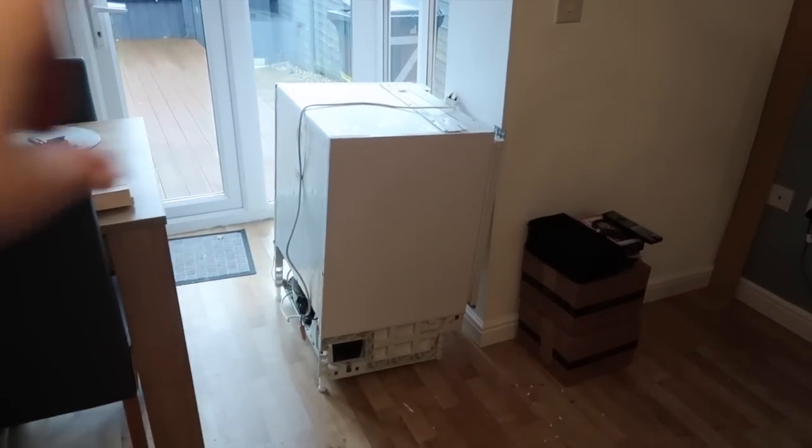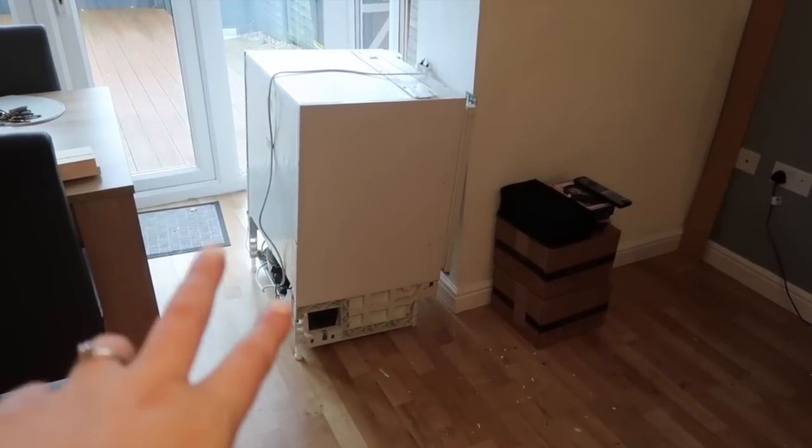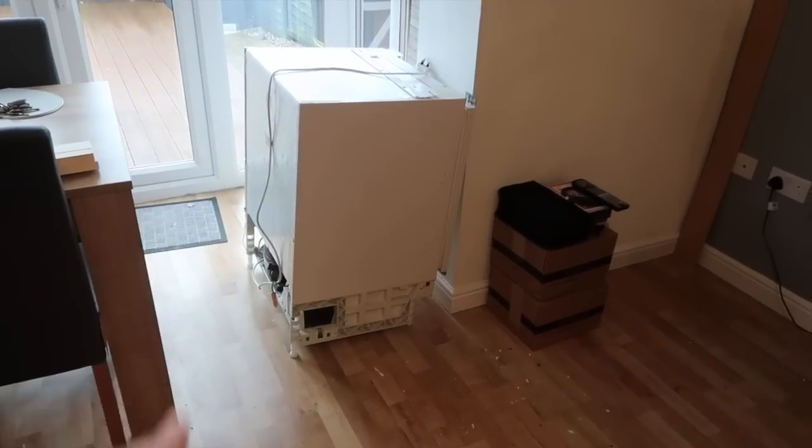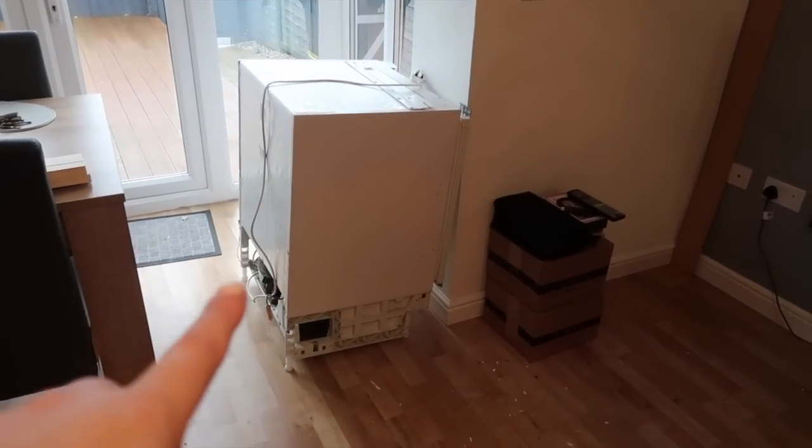The next thing we have to do is get rid of this. So this was the integrated fridge that was in the kitchen. There were actually two fridges, and we've replaced one of them with a dishwasher. So we now have to try and get this into the garage. The problem is I can't lift. So I have a plan. I'm gonna try and do what I can to help.